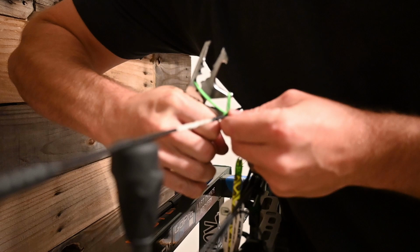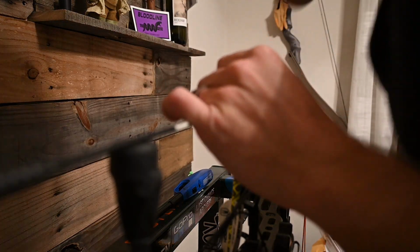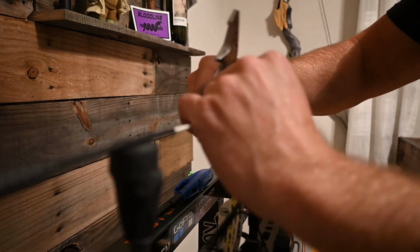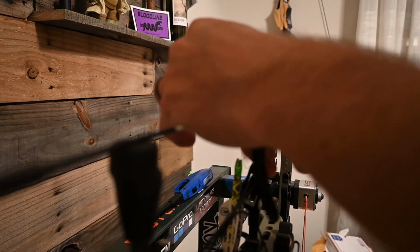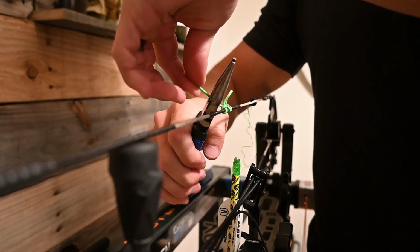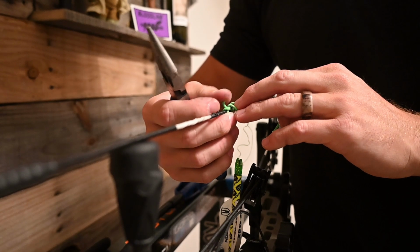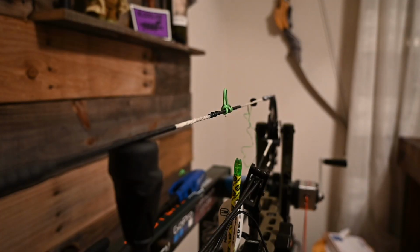And if you move your D loop, you can actually loosen up or unravel some of your center serving, which could cause serving separation, and it could actually cause your nock position to move. So you don't want to be yanking on that D loop left or right. D loops are designed, the way the knots are, to just be pulled back. They're not designed to be twisted left or right. So you want to avoid that as much as possible.